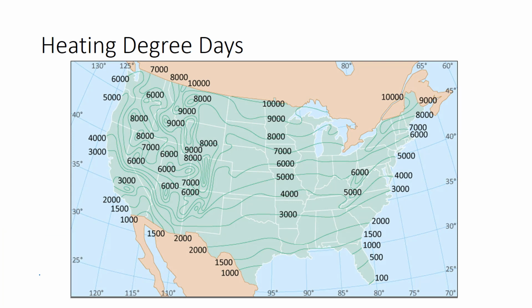What they actually want you to be able to do here is just identify what pattern primarily applies for the United States with heating degree days. And let me walk you through it. If you notice, lower latitudes typically have lower heating degree days. Look at cities like Miami in South Florida, or over here in southern Texas, the city of Brownsville. You notice that those cities accumulate less than 1,000 heating degree days per year.